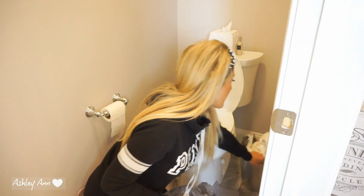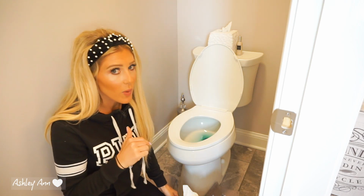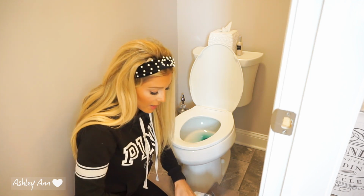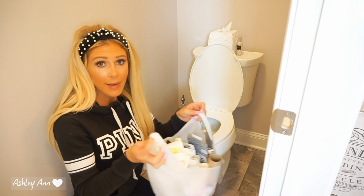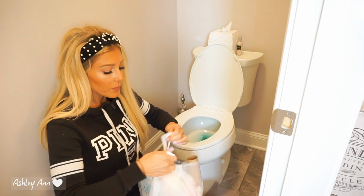Last but not least is our overflowing garbage in here. I mean, do you see this thing? I actually will empty this like twice a week. It just fills up so quickly. So I'm just going to empty it. And I like to use leftover plastic bags. I have some saved. I like to use these to line my garbage can.